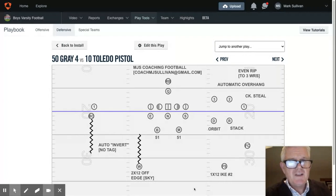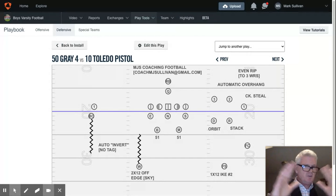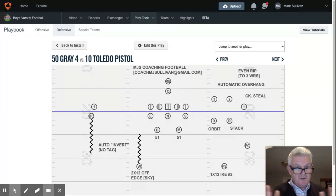So that's how we play 10 personnel. That's the reason for saying even. That's the reason why we believe we can still get a 6th man in the box without having to blitz, without having to make any special calls. It's built into our self-adjusting defense.